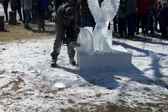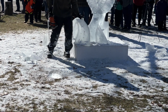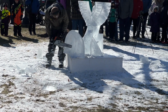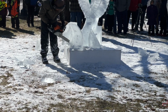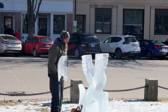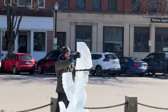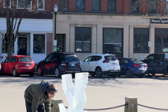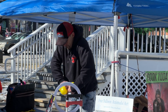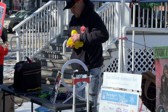Back at the Central Square. I'm looking from behind him here. I think he's doing like an angel. Right now he's carving the tips of the wings. Oh yeah, look at that. Making balloon animals must be hard to do with hands being so cold.